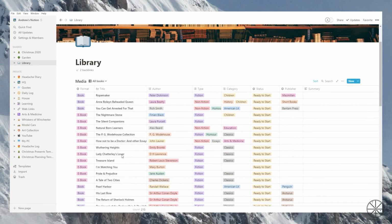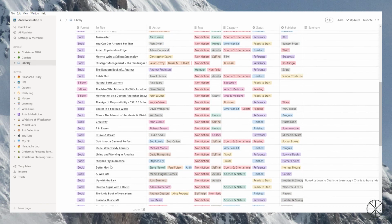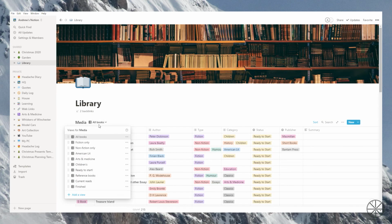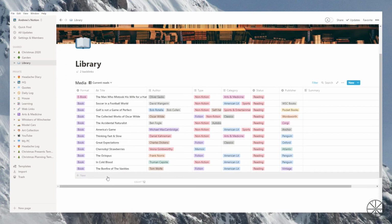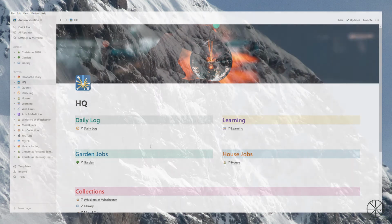Notion really works rather well as a tool to create a library. I've been slowly going around all the books in my house and inputting the data. Strangely relaxing. I've categorized and created views based on some of my favorite categories. I can quickly see what books I'm currently reading. Really handy for someone like me with the terrible habit of reading too many books at once and getting a bit muddled. Anyway, enough of that. Perhaps that's for another video.